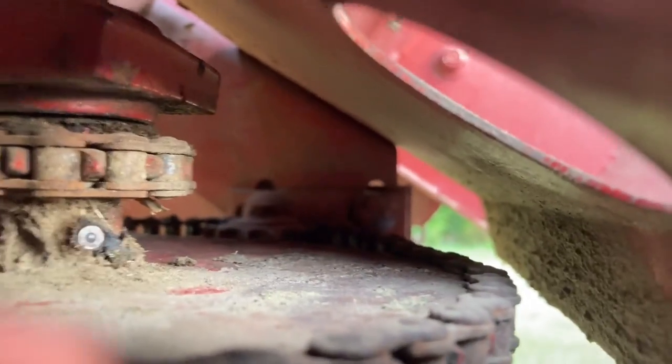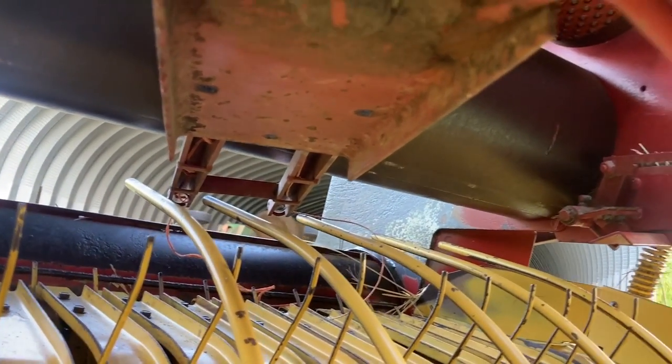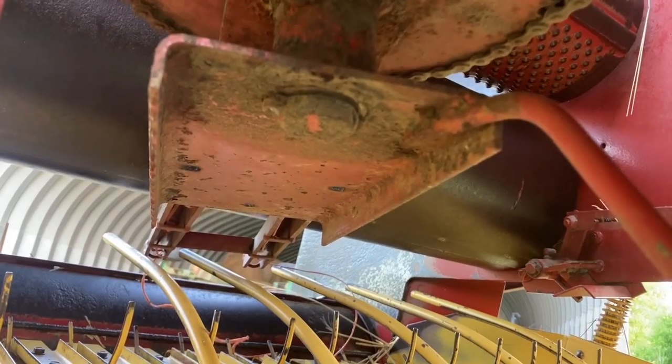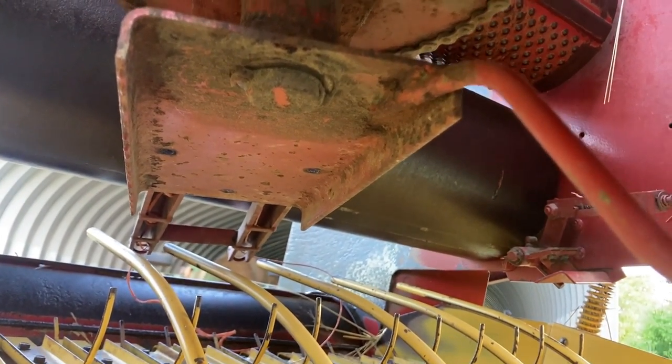Which runs a gear, runs this sprocket, which runs that sprocket, which runs that gear, and that drives the arms. Right now, the arms are in the extended position. When the arms get about right there is when the string starts feeding on the baler.